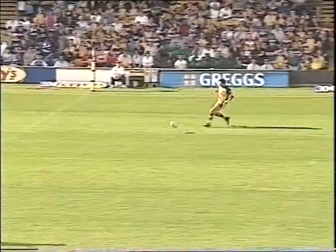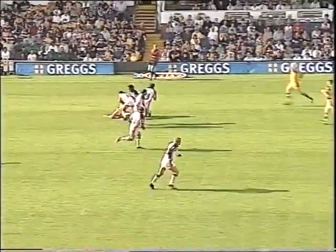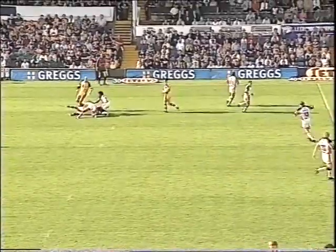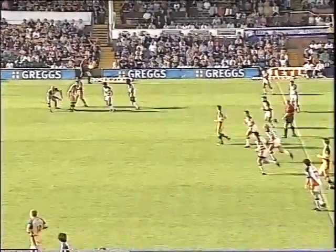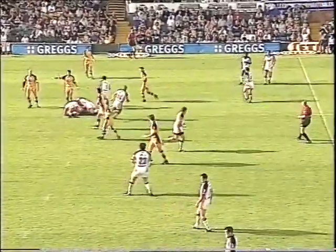Hudson kicks early down, still looking for the 40-20, is he? He's not going to make that. Cummins collects it, 22 out from his own line, then takes one, tackled by Gibson on the 30-metre line. King is there at dummy half, finds Connolly in centre field, tackled by Bartrim and Hudson.